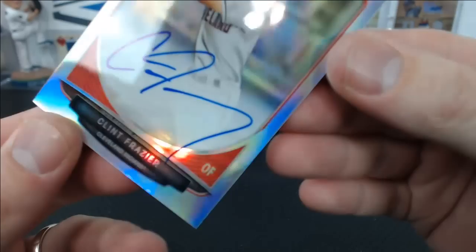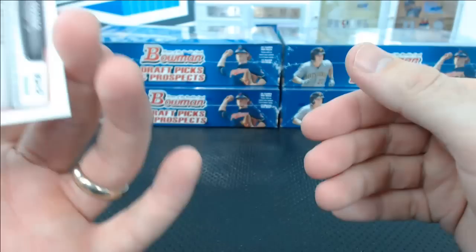I'll show you. It's right there. See? Yeah, see it? Some little smudge marks. I think I could probably fix that. Doesn't look like it's a permanent thing.